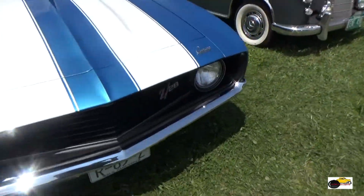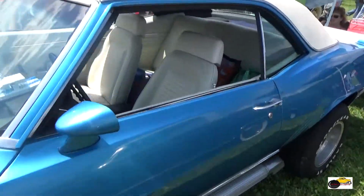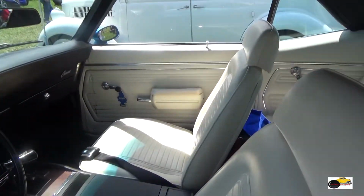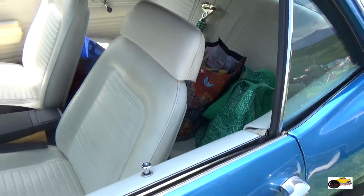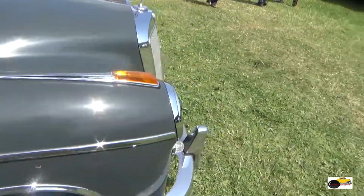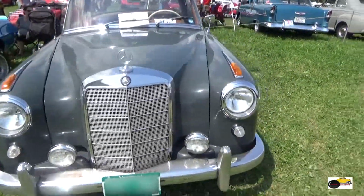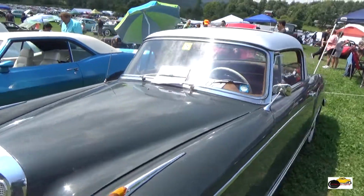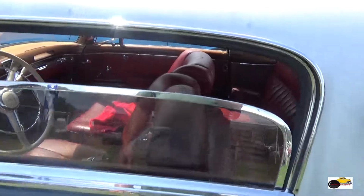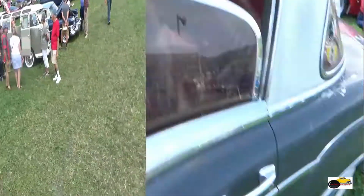1969 Camaro Z28. Now the Z28s had a 302 V8 in them. These were fashioned after cars that were raced in '67, '68, '69 Trans Am, so really cool. This is a '59 or '60 Mercedes 220 SE Coupe. Very unique, very interesting styling on this car. Look at the door and the glass on that. Just massive. Nice little thing.